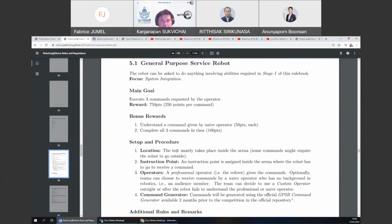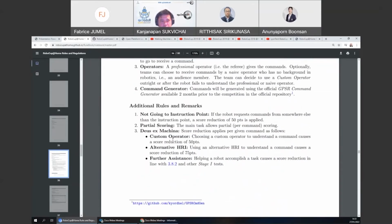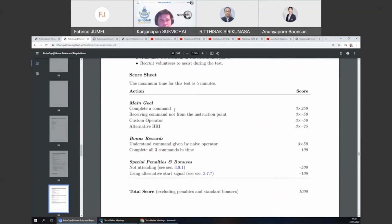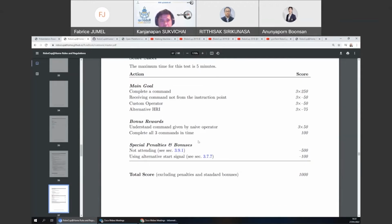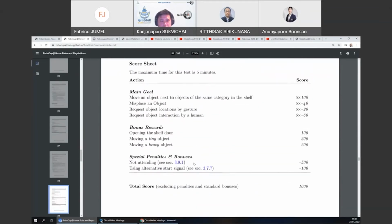For each of the tasks, we have in the rulebook a presentation of how the task will be followed, and we have the score sheet showing how we will give points to the robot. For example, in the case of the general purpose robot, we will have to get the order, and we need to succeed in completing the order. If you just get the information, you have globally no points. So we really need integration points. You have to be able to follow a complex task.